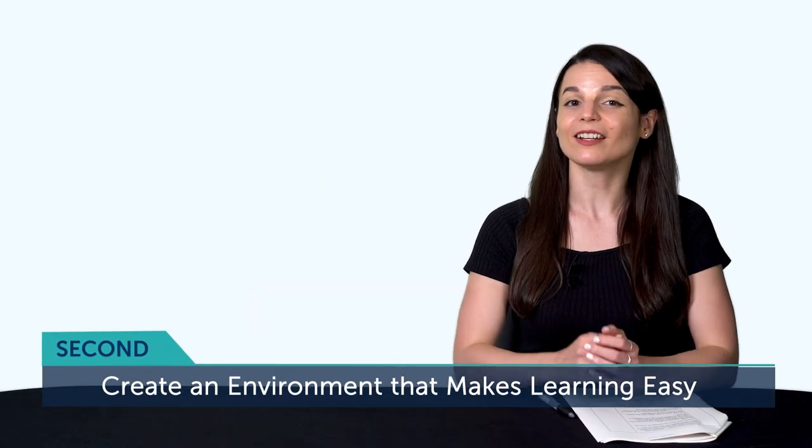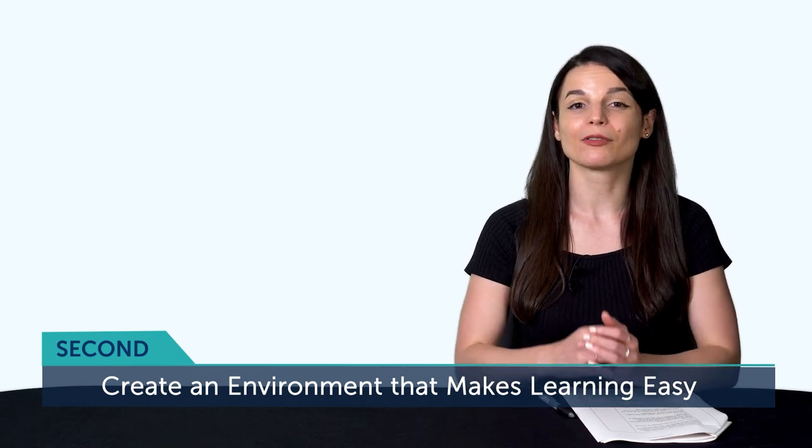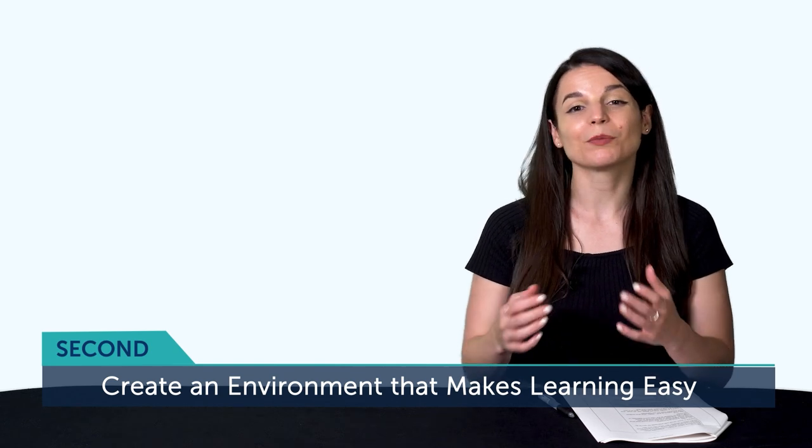Second, create an environment that makes language learning easy. You can turn a room or a corner of a room into a learning space where you don't have any distractions in the way and where it's easy to start learning. And if your home isn't the best place, then try a cafe. The whole point is to make learning easier to jump into.